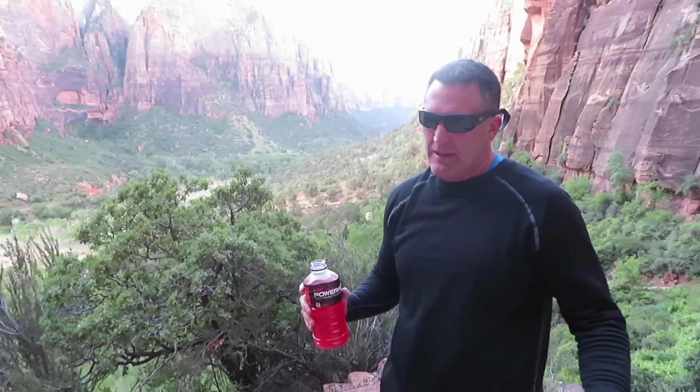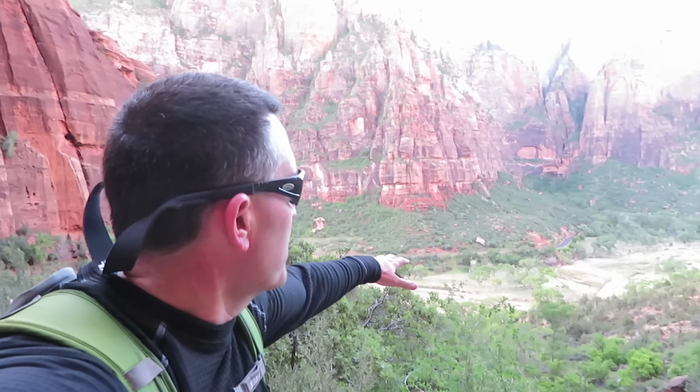So far it's been paved surface, very steep incline, and here with the height of the elevation, it just really takes your breath away. I'd say maybe a half mile into the trail. Been hiking for maybe 15 minutes. We've already gained some decent elevation. The sun is starting to come out.